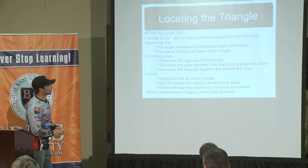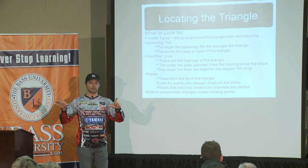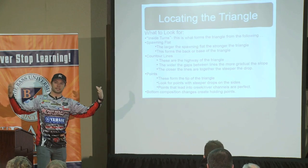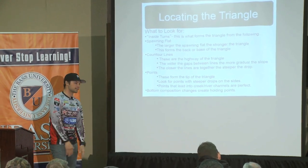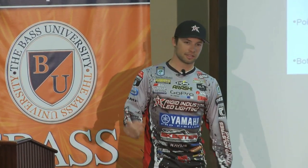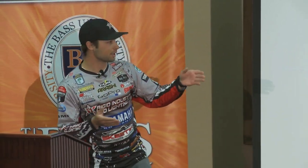The next thing is that that's going to be the base of your triangle, right? That's the fat part of our triangle. A triangle's got just three sides, it's easy. Spawning flat, that's the big wide part of our triangle. Next thing you need to look for is contour lines. Like I said, over and over, these are the highways. Just like we drive down the road, except here in Massachusetts, you guys have to kind of dodge snow berms and stuff, but this is how we drive down the road, right? Down the highways. These are their highways.